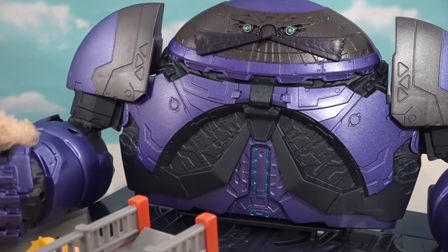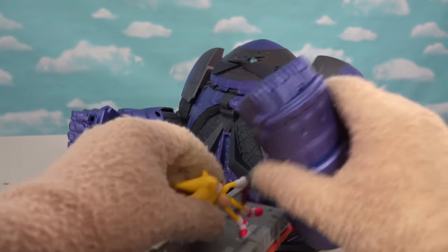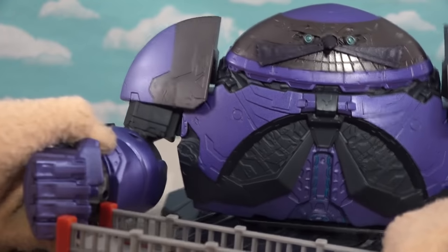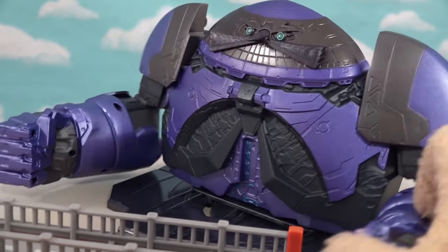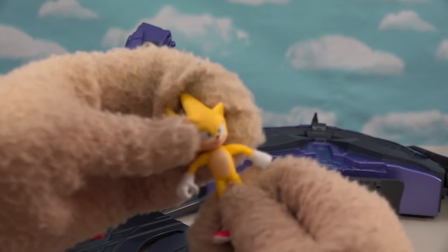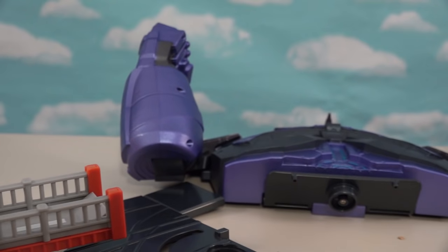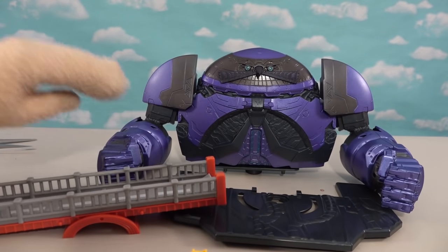Oh man, this thing, he's got his hands going around trying to get Sonic, like, I'm gonna get you there. I'm gonna get you here. And here. And then he swivels back and forth trying to get old Sonic. But of course, Sonic's too fast for him. Boom, boom, boom, boom, boom, boom, boom, boom. Sonic wins the day. Nice. But of course, with this cool playset, now we need some really awesome action figures.